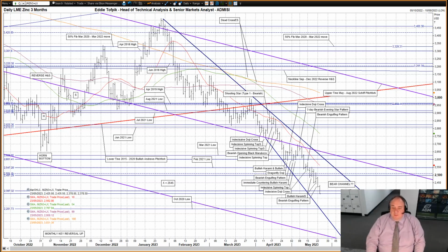The key event was back in early April when prices, which had earlier penetrated but not really broken down through the lower tine, currently at 30.02, of the big old 2015 to 2020 bullish Andrews pitchfork, highlighted on my daily chart in bright red, well, they finally pulled away lower.